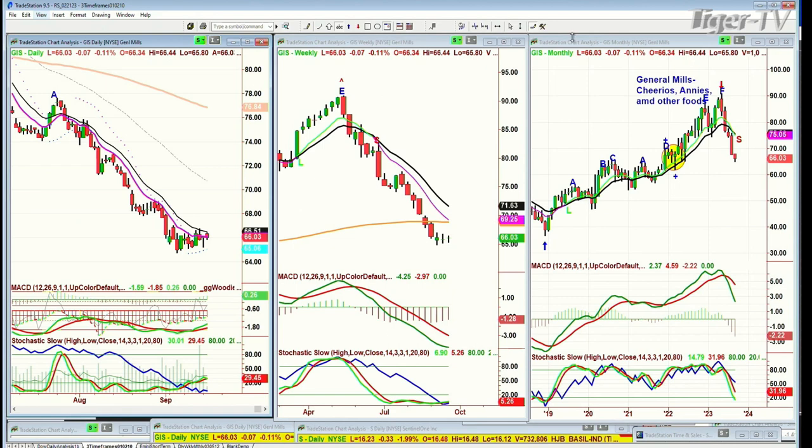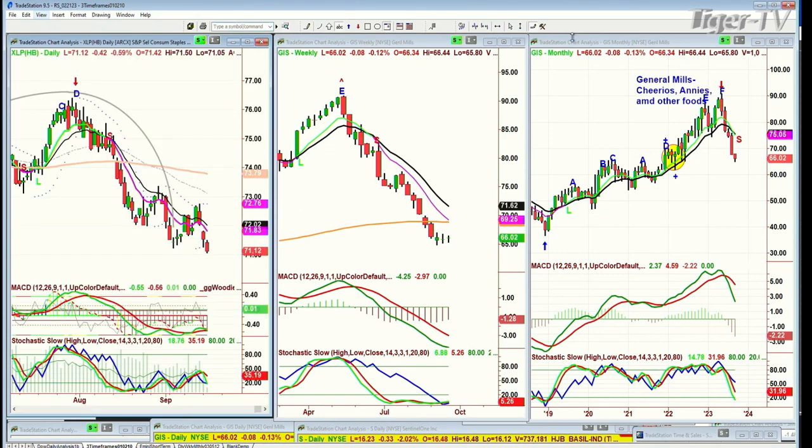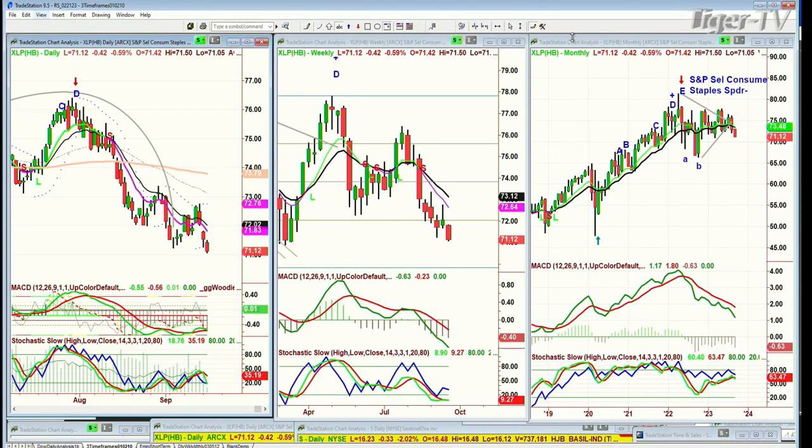Wait, it was just about 4 months ago, General Mills was trading in the 90s. It's at 66, a 30% decline. XLP, look, here it is. There we go. S&P Select Consumer Staples Spider Fund. Look, making dreaded H's, lowercase lows. I mean, just keeps doing that.